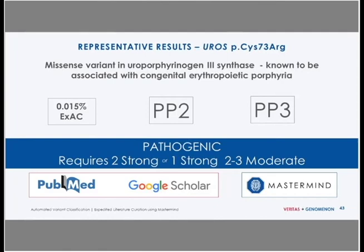But the point that I want to emphasize with this particular variant is those lines of evidence that Birgit suggested are pretty easy to come by are not sufficient, and are rarely sufficient in isolation to make the case that this variant is either likely pathogenic or pathogenic.